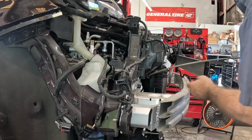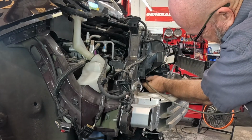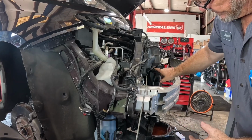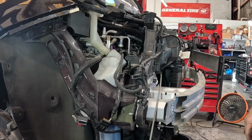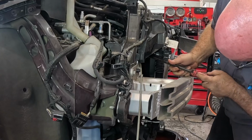Uh-oh. This little cable clamp tool is super handy. Anytime you can't quite get a tool in there, love it. Sometimes it won't squeeze the clamp quite enough to get it over the bump. So I'll just keep it loose and I'll just pry the hose off very carefully. Although, if this radiator breaks, it's getting replaced, right? It's off.